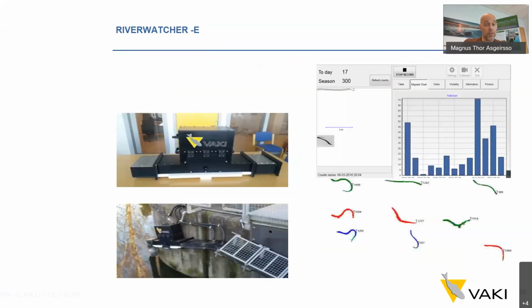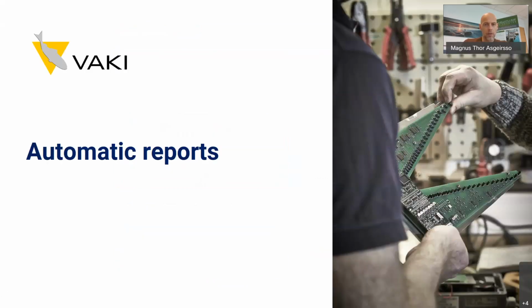We also have a special Riverwatcher to count the juvenile eels as they crawl up an eel ladder, an eel brush. They will reach a highest point, a tipping point, where they will be flushed down into this counter, and then we can count them with line scanning technology. This setup was done with Aquatic Control Engineering in the UK, ACE. It's working very well, counting these very small animals, glass eels, almost transparent.